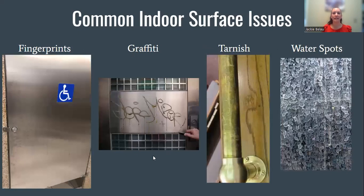Some of the common indoor surface issues we see that we want to fix up during the winter time, most commonly is fingerprints, especially in the FM industry. A surface could have been cleaned 10 minutes prior, but as soon as people start touching it, especially stainless steel, it gets fingerprints on it and it makes it look dirty. So we're going to be protecting those surfaces from fingerprints and keeping them cleaner looking all the time.